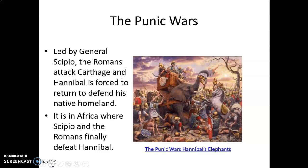Rome is going to be led by General Scipio. And Scipio has a unique plan, something they hadn't come up with in 10 to 13 years. Scipio comes along and says, hey, we need to force Hannibal out of the Italian peninsula. And the rest of the Roman military was looking at him like, okay, wise guy, how are we going to do that? He said, well, it's simple. Why don't we attack Carthage?